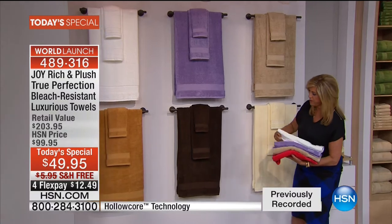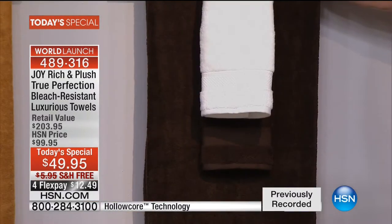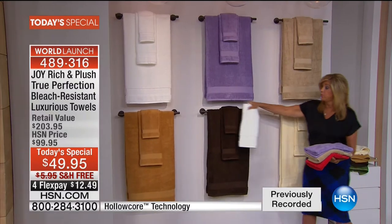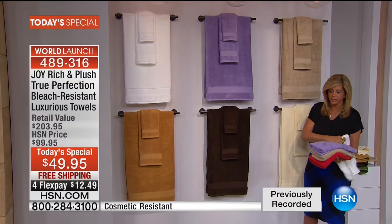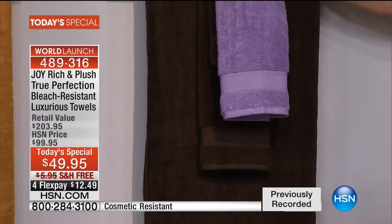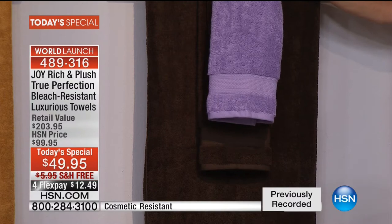How about that bright optic white with the brown? Fabulous. Look at that. This is so rich looking. You could wash those espresso brown towels with that bright optic white towel, and the white would be as white wash after wash with bleach, and the brown would be as brown. And then, this is one of my favorites. Look at the espresso brown with the lilac purple.